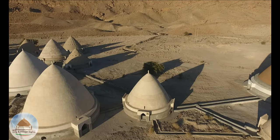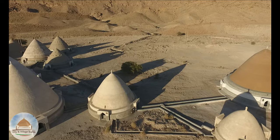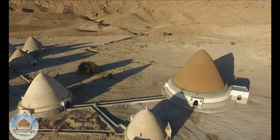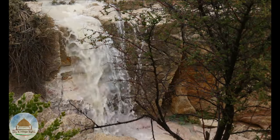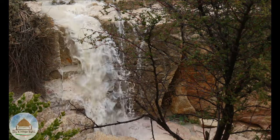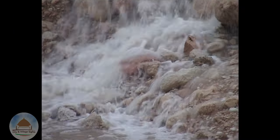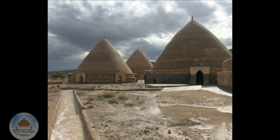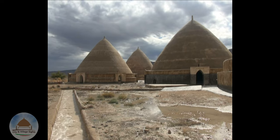When the process of construction is completed, people wait for rain with patience. May God bless us with His mercy. Water reservoir, a symbol of life and endurance.